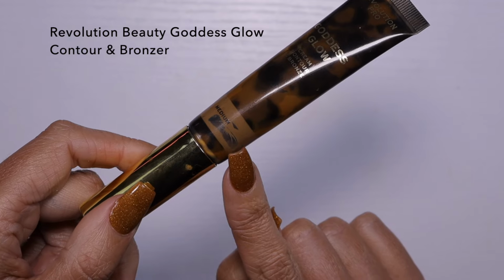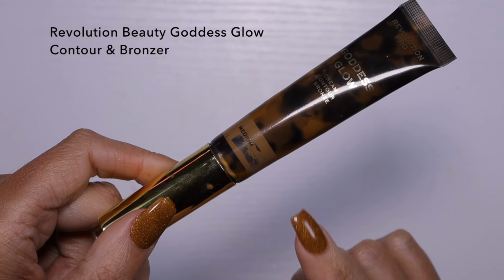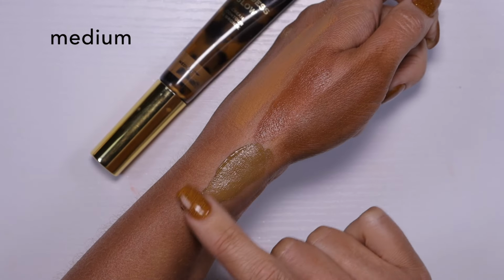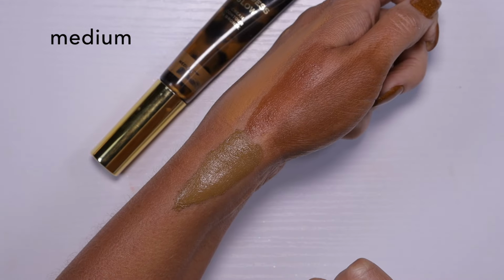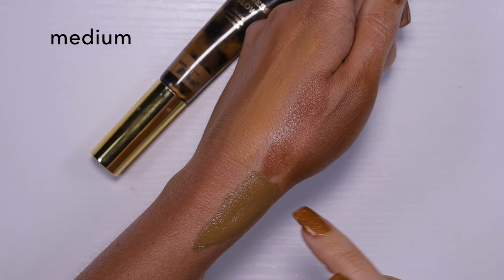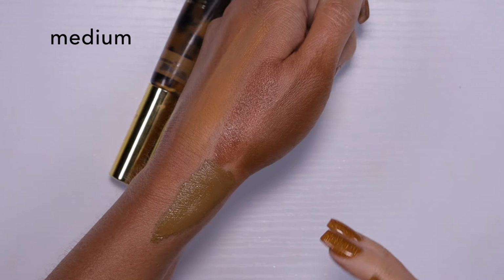Now, I want to talk about this one. This is the Revolution Beauty Goddess Glow Contour and Bronzer. It looks like they're mostly carrying this in kits now and not as much individually, so I will link it for you. But look at medium. I mean, that is olive. I would say this is one of my favorites, like holy grail status.